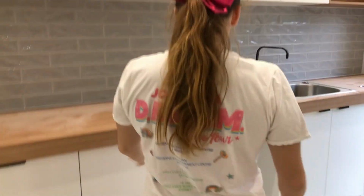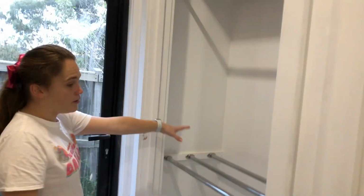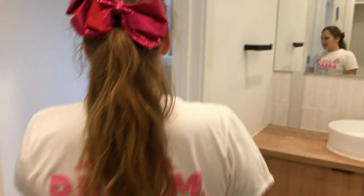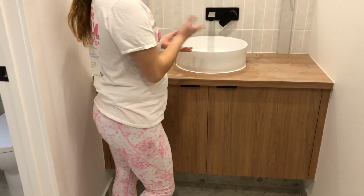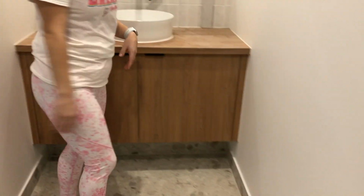We have a laundry. Now we've got the sink, and we also have a drying cupboard, which is Mum's favourite. She's always wanted one. And we have a mop room. And if you come back out to the laundry, we have a lovely toilet. It even has toilet paper. And we also have a sink. So if guests come, they don't really have to use the bathroom. They can just use the toilet and the sink.